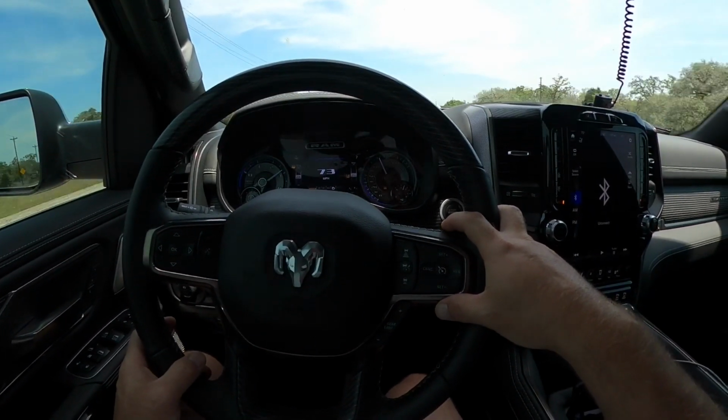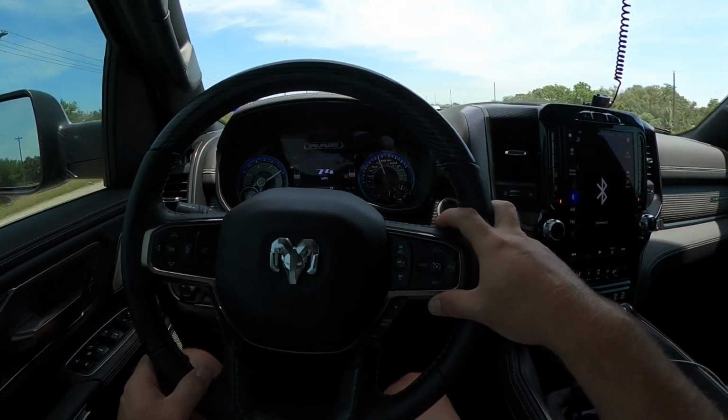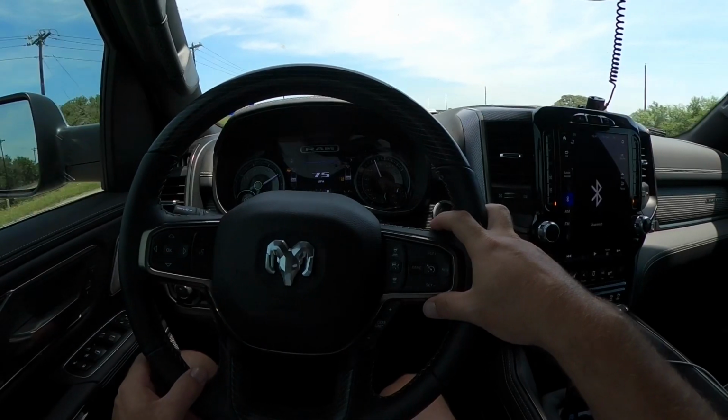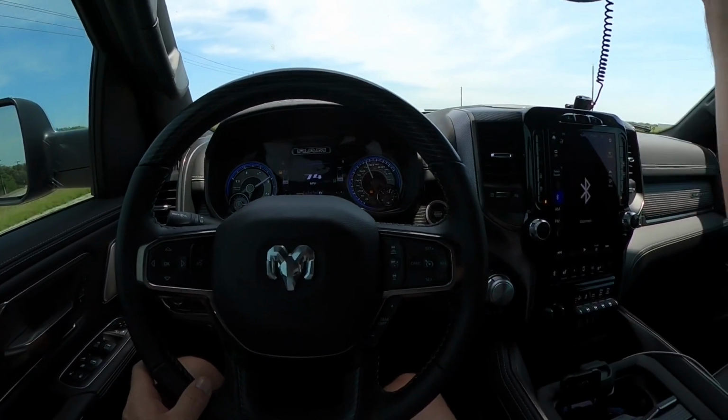In between the shifts on that 8-speed, there's no jerk in it. I mean, it's a smooth transitional shift. You hear the engine a little bit, but my Hemi was the same way. It's a really smooth shifting transmission.